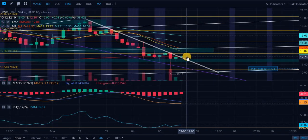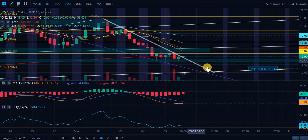Watch if we do break out, because if we do, we've got a fair amount of upside. We've got at least 5 to 10% upside until we get our next important, significant level of resistance sitting at the 61.8% retracement level, roughly $13.43.